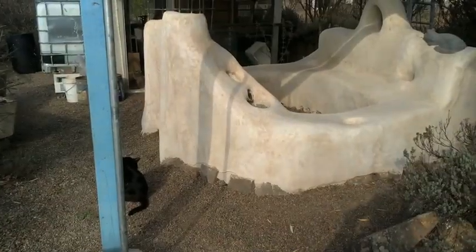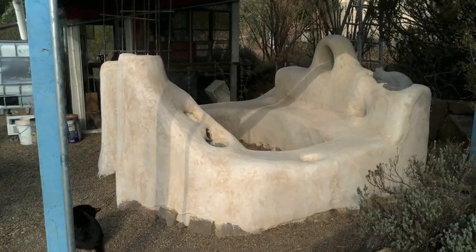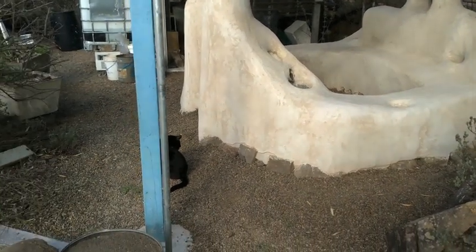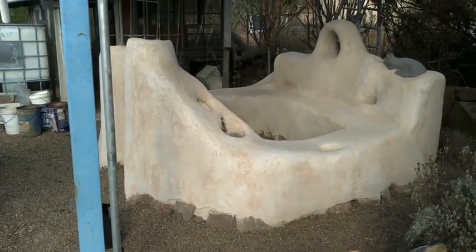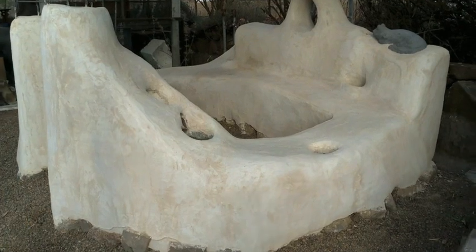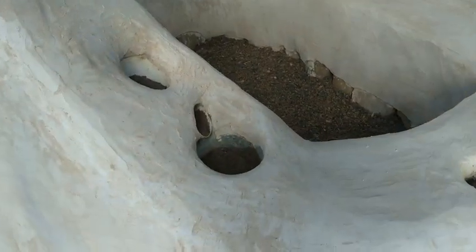On Saturday we finished the 2nd layer of plaster, and since then we've put all the stones back because we don't want to plaster it again. Also today we filled up the containers with soil. We made a soil mix, so they're all ready for planting.